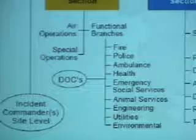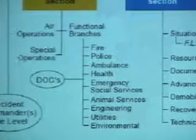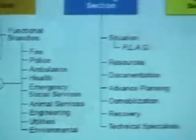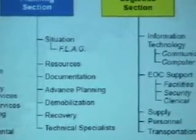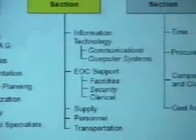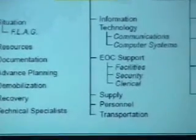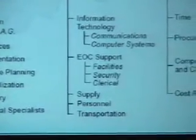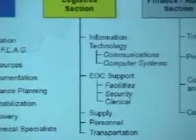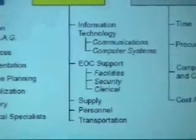And again, all of these come under the planning section. Then going to logistics, that's where our information technology comes under. Our communications section and our computer systems all report through to the information technology unit. And then EOC support being the facilities, security, and clerical staff, and the getters are the people that provide us with supplies, personnel, and transportation should we require an evacuation.